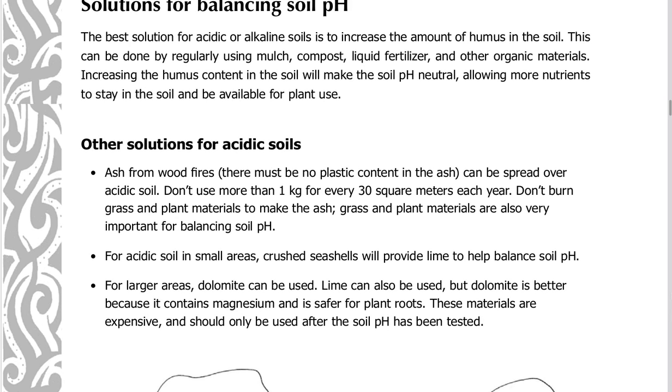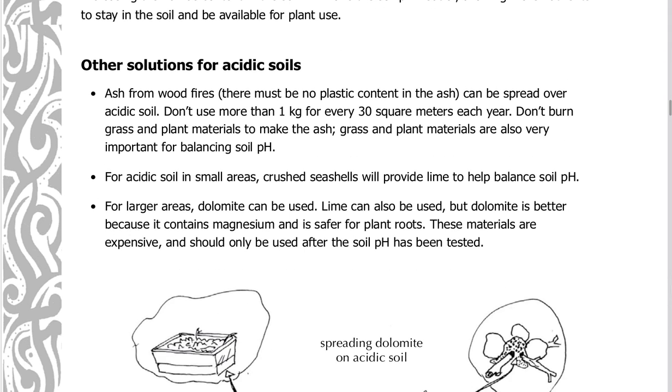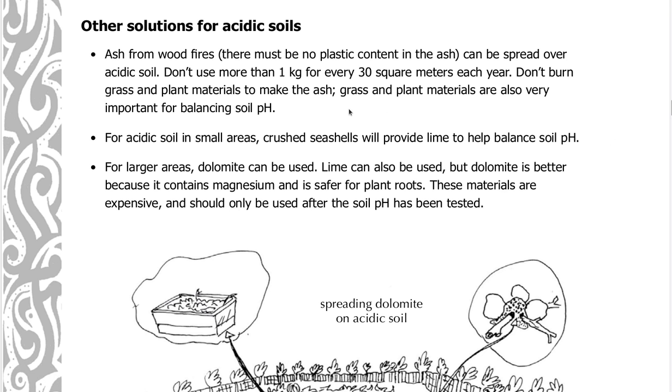Other solutions for acidic soils. Ash from wood fires, with no plastic content in the ash, can be spread over acidic soil. Don't use more than 1 kilogram for every 30 square meters each year. Don't burn grass and plant materials to make the ash. Grass and plant materials are also very important for balancing soil pH.